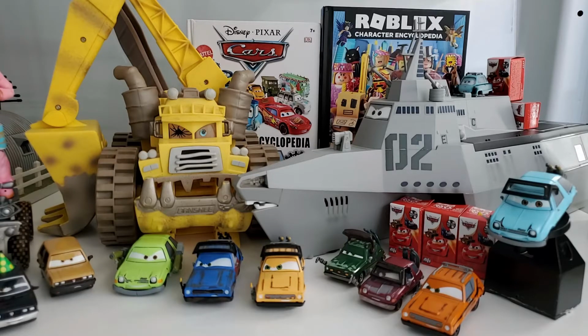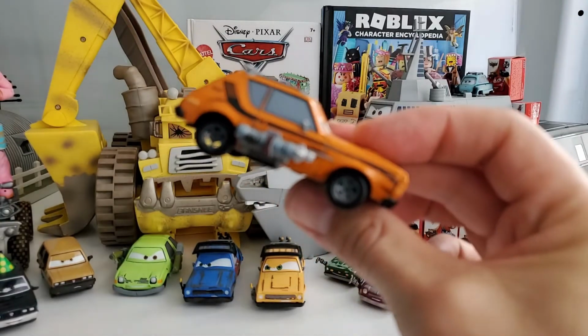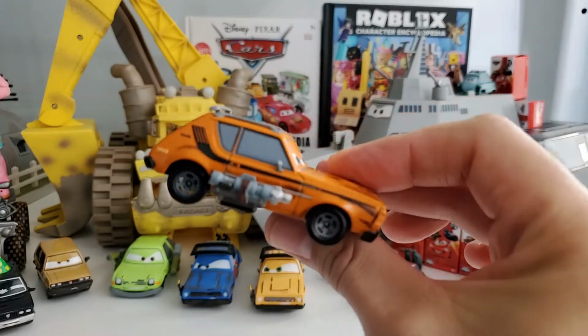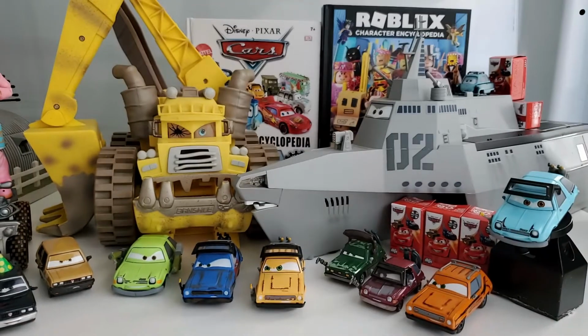Now, the Disney store actually had a release of a set where this is Grem, came in that set. It was a set of 5 cars that was released this year, early this year. Other than that, we haven't received or got anything, not even any news.